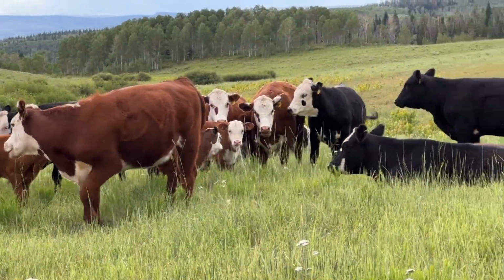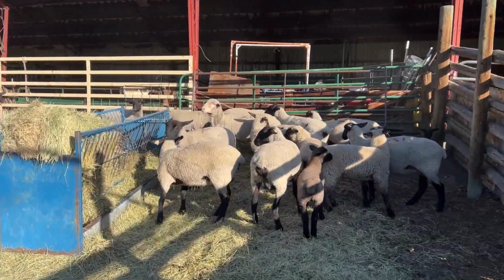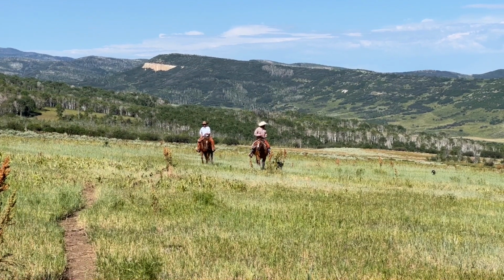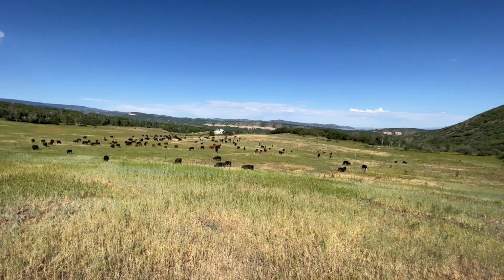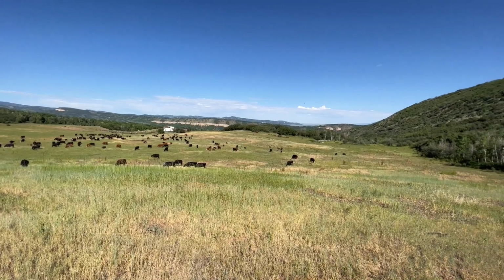We have been traditionally a cow-calf operation and sheep. At that time we were running more sheep than we were cattle. We've acquired a little over 2,400 deeded acres on our operation, and with overall leasing of our neighboring ranches and other additional parcels, we're operating close to 20,000 acres now.